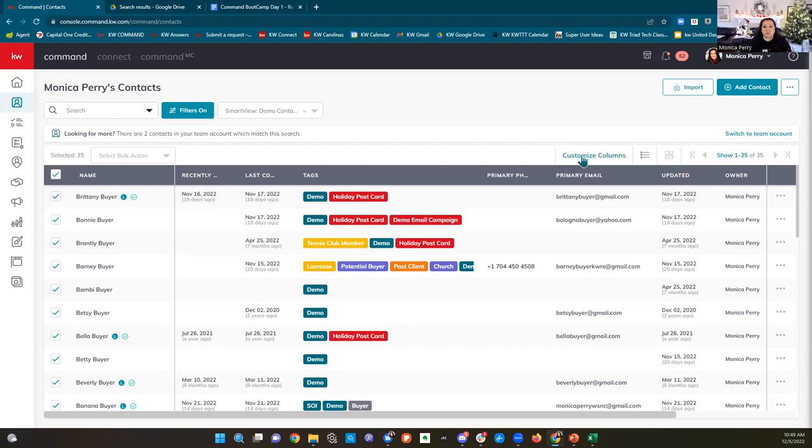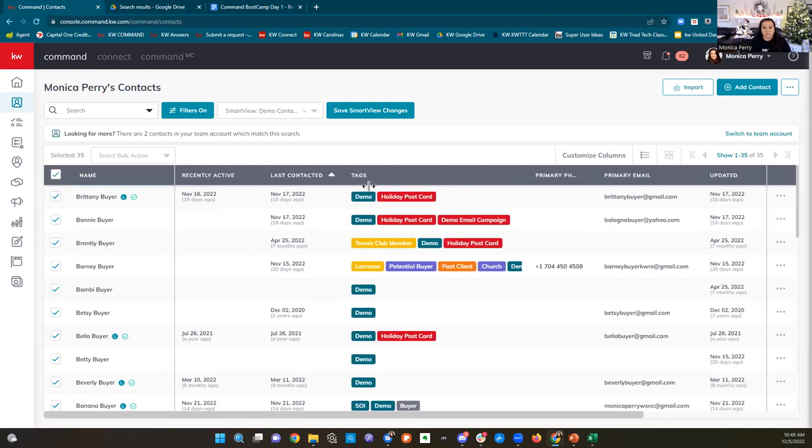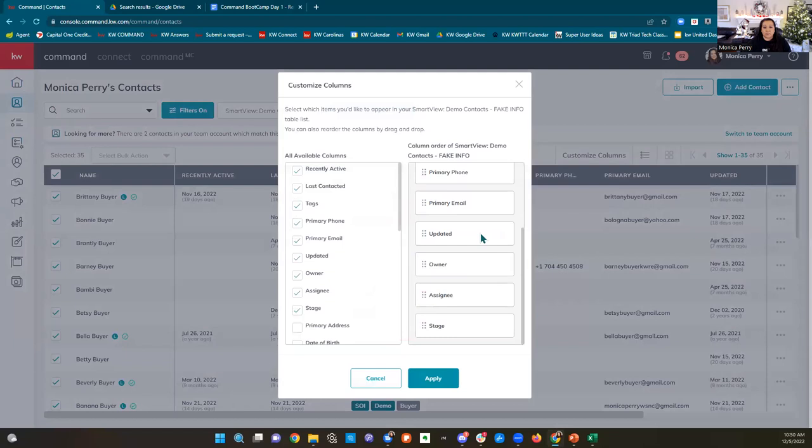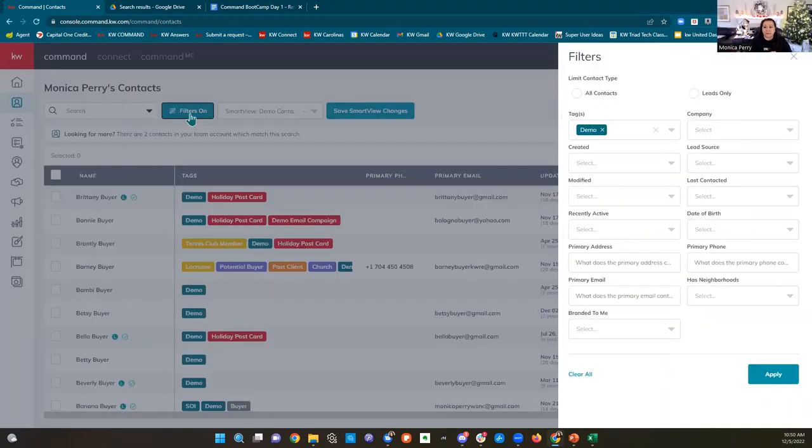The other thing from this view is your customization of columns. So you can see right now I have recently active. That means that they were on my website the last time I contacted them. Their tags, their phone number, their email, and the last time I updated their contact. I can come up here and quick customize columns and move this stuff around. So maybe I don't need to know who was recently active or last contacted. Then I can move that and click apply and it will move my columns for me. I have this pared down to only showing my demo contacts because I use the filters to do that.